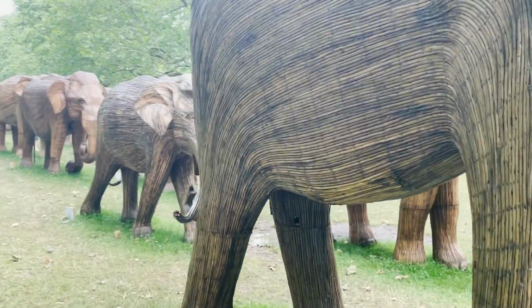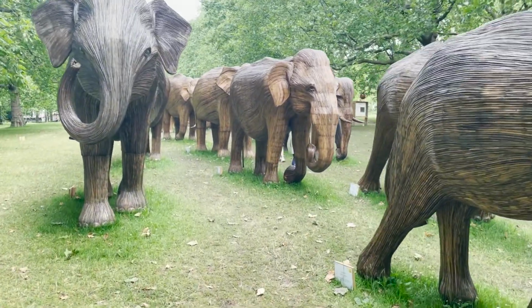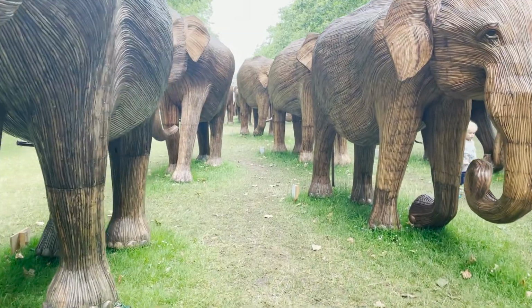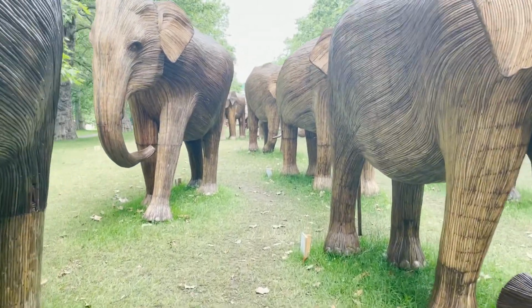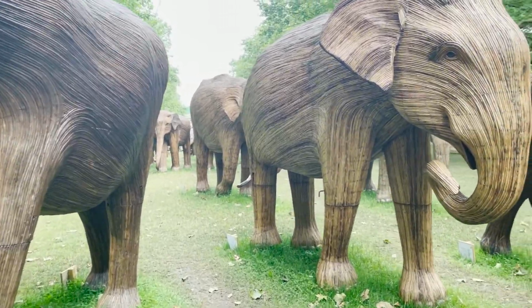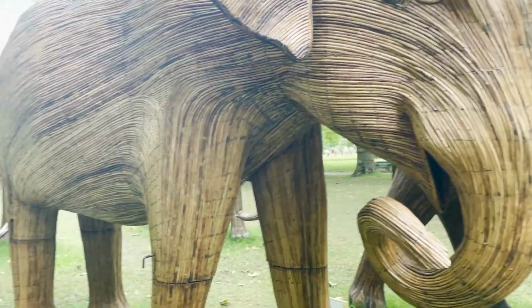I went across the street to St. James Park, and I saw all of these elephant installations, and I've seen them around the city as well. They are an installation that's meant to remind you that we share space with other living beings, so that's kind of nice, and maybe if you're here in London, you'll see those popping up around the city.